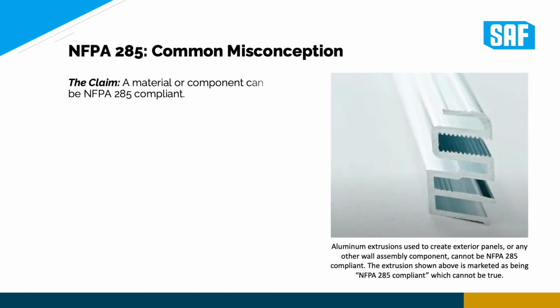There's a common misconception in the industry about NFPA 285 as it relates to building components and materials. This misconception is that a component or material can be NFPA 285 compliant. As you've learned, NFPA 285 is a pass-fail test for a wall assembly, not a specific component or material. Therefore, only a wall assembly, the sum of all components and materials in a wall assembly and in a specific configuration, can be NFPA 285 compliant, and that is if this assembly passes NFPA 285.